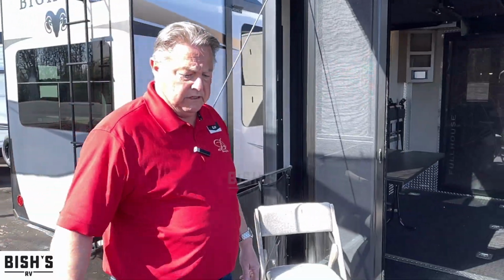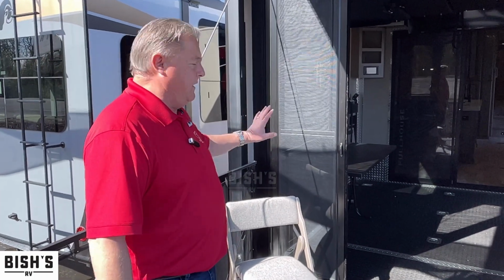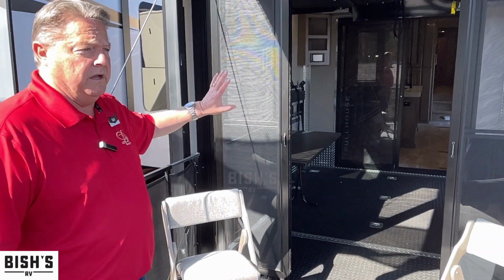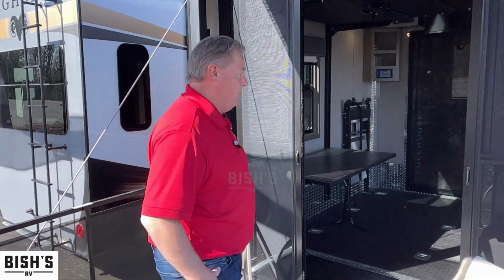The gates for the little kids, dogs, or just privacy. Use it however you want. We don't have to have machines. We don't have to have toys. We use this area for whatever you want. Extra room, storage, office, whatever.